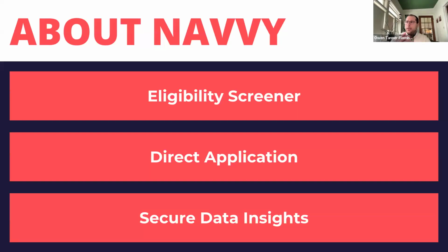And then finally, the third big component to Navvy is secure data insights. We built this tool over the past couple months, and we wanted to make sure that everything in this tool is compliant with U.S. Department of Education and federal guidelines as it relates to data privacy and student data privacy, because that is very sensitive data. We wanted to make sure that this tool was secure to use and compliant with all federal laws related to that kind of data. So Navvy is already optimized for that and ready to be implemented on campuses. That's the first part: the data is secure.